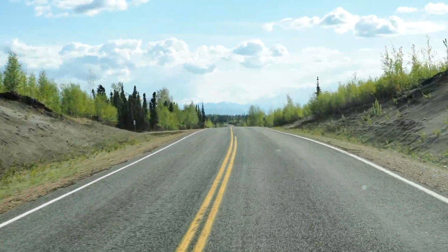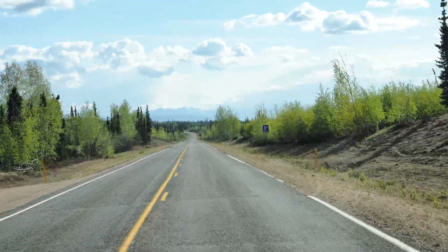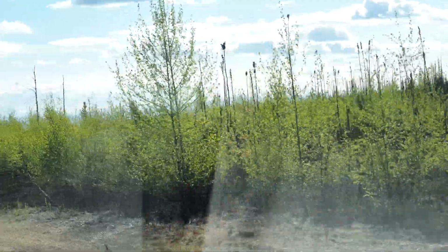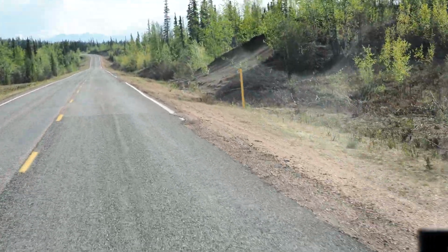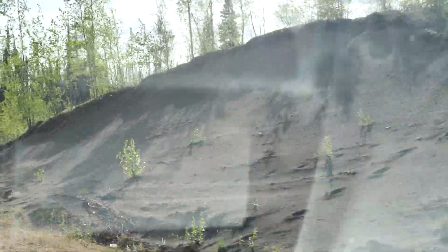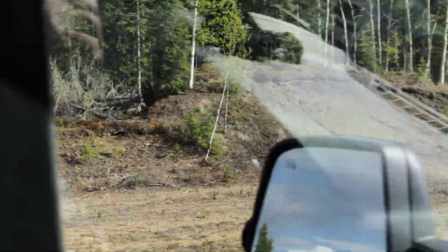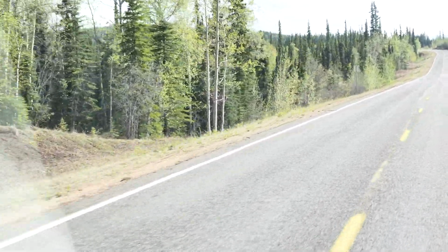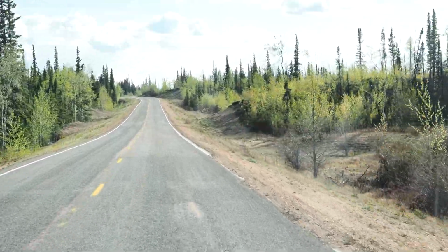Okay, so I'm only 5 miles from joining up with the Alaska Highway. But what's really weird is this is like a sandy side of the road. You can see sand, like sand dunes. So it's like a sand dune. It's like a forest on sand dunes. Very, very strange. Strange to me, anyway. I've never seen anything like it.